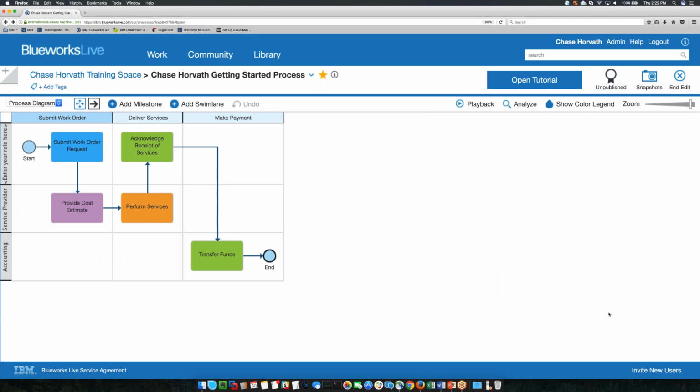All right, so kind of next topic. I promise you guys this product will also help you not just document, but analyze your process as well. So let's talk about that. One of the analysis tools in Blueworks Live is this playback feature, which will allow you to analyze the metadata that you built into your process as you step through it.